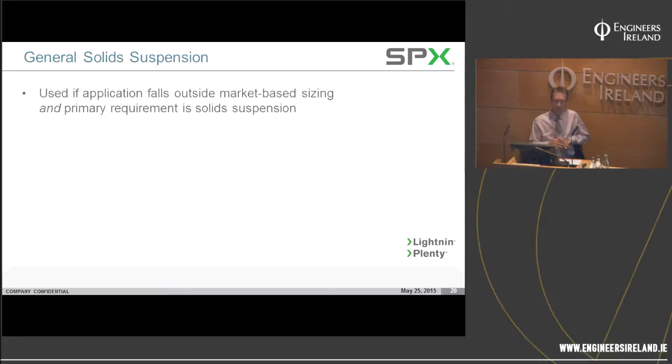Then there's another general module, which is the solid suspension one. That's the one that you'd pick again if you can't find an actual application within the list, but you judge that the primary requirement is solid suspension. So the blending is now less important, and the thing that's driving the design, the thing that you're going to hang the design on is suspending solids. And for that, you need to know the size of the solids, the density of the solids, and the percentage of the solids in the tank in the first place.